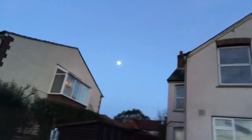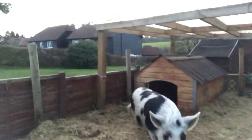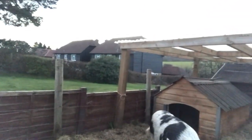So here we are, it's all finished now. And look, you can see the moon is out. Oh, it's nearly a full moon. Hello, Jagsy. Jagsy wants a scratch, but he doesn't like to lie down for a scratch. So I've got some nice bits. They've been laying down in this pile here, having scratches, haven't you? Hey?